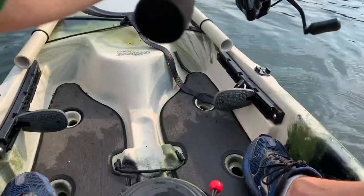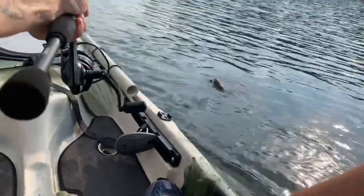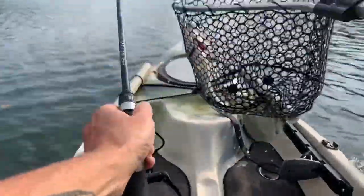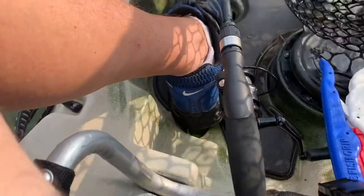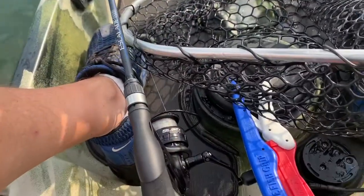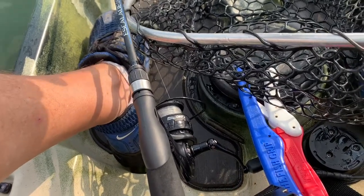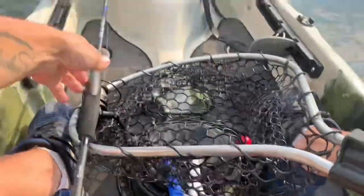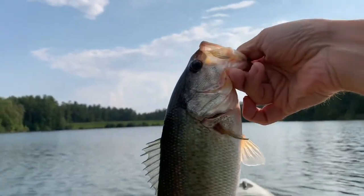Oh, we finally got a good one, guys. Heck yeah. Out here on a point. Shoot, yeah. What are you talking about? I've been looking for a decent-sized fish in this lake forever, and even though this is not a big one, it's definitely bigger than what we've been catching. I might be onto something here. That's definitely a better fish.